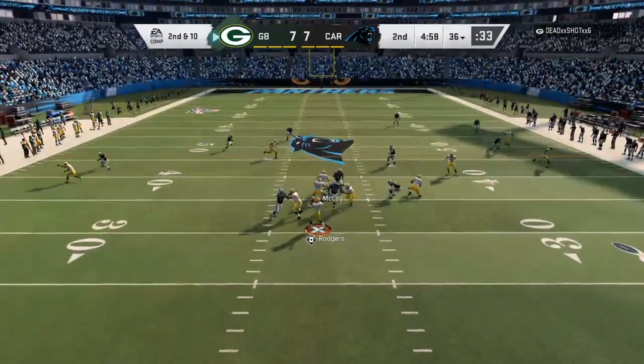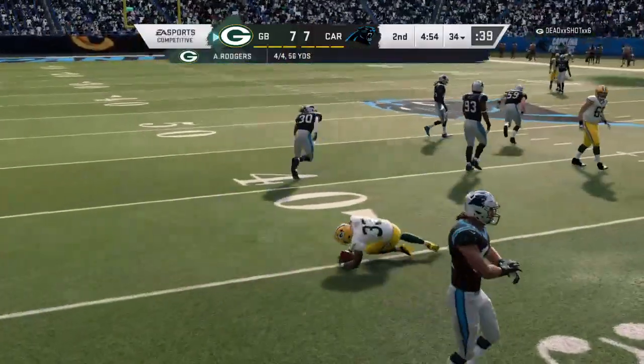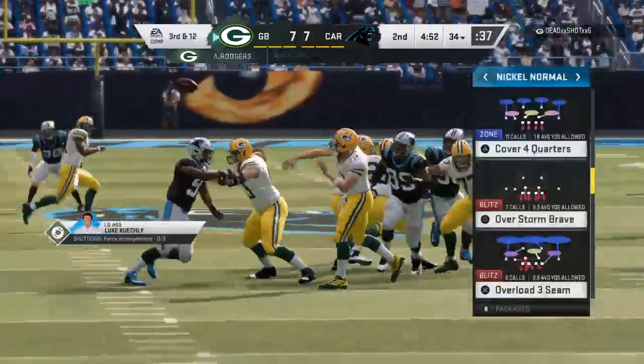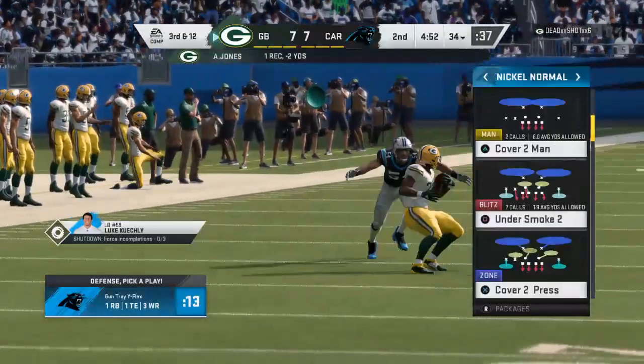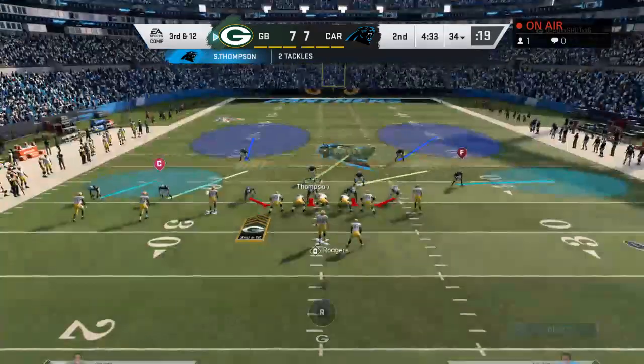Now they'll throw with Rodgers. He's going to flip that out to the flat. It's complete. And he will lose yardage back to the 34-yard line. Call it a loss of 2 on the play. And they'll be facing a 3rd and 12.